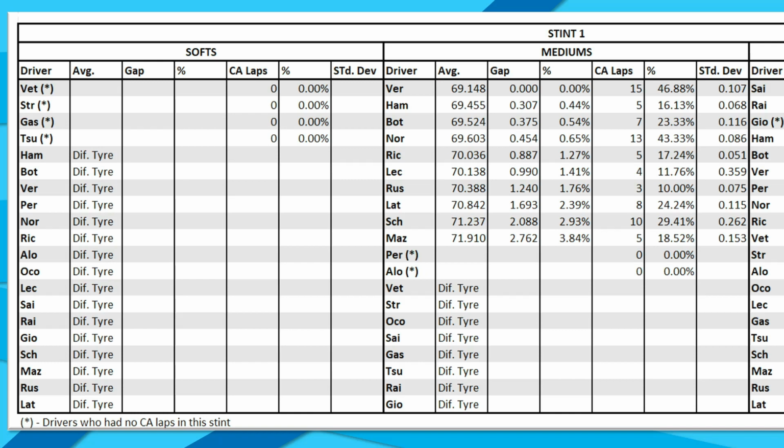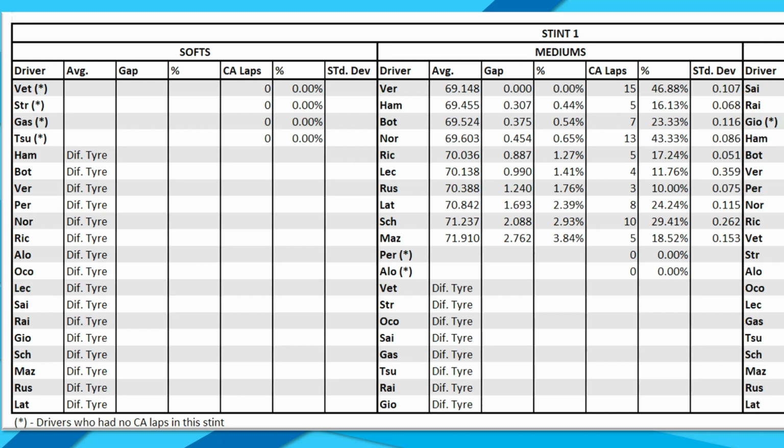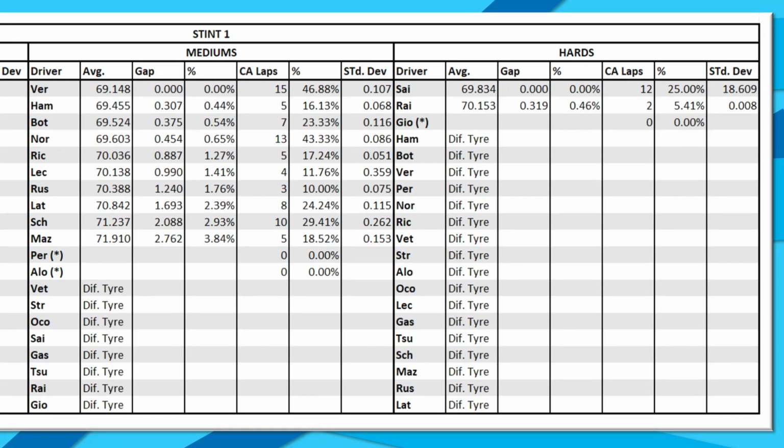And we can see that for stint 1 on that medium compound of tyre, Verstappen was 0.3 faster than anybody else. Then they had Hamilton, Bottas and Norris all within 1.5 tenths of each other. Then there was a 0.5 second gap to Daniel Ricciardo. And if I just slide this table along to take a look at the 2 hard compound of tyre runners, again Giovinazzi didn't set any clean air laps. We have Carlos Sainz and Kimi Räikkönen.